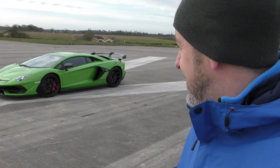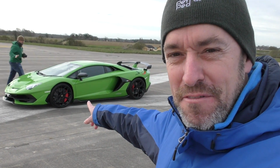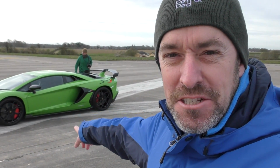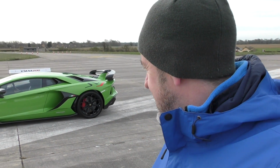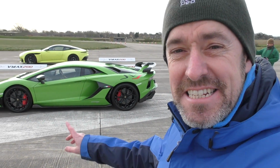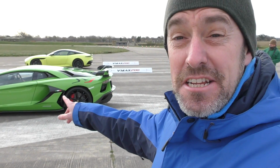We are here very early before anybody's arrived because something very special has just rolled off of a trailer. That is Auto Vivendi's brand new Aventador SVJ. They picked it up at 5 o'clock last night and we're just getting some shots of it. They're not going to run it today because it's not even running. I think it's just done its first mile up the runway.